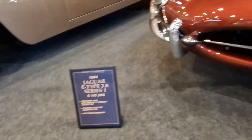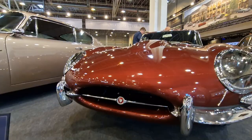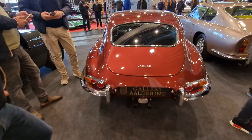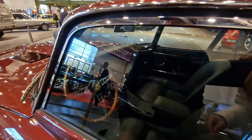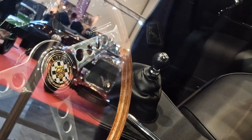So let's see, what is this here? Where is this? Ah, it's just put in here, okay. Need to fit that. Let me see, how do we get in? So again, this is a non-original steering wheel with non-original horn push. The gear stick looks strange to me, but that is always to your liking, of course. It is fully restored.